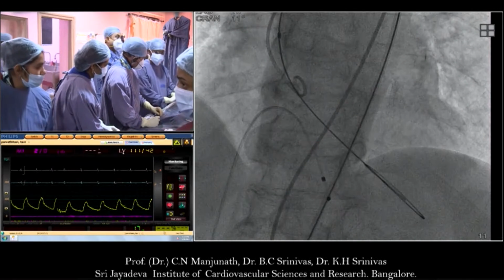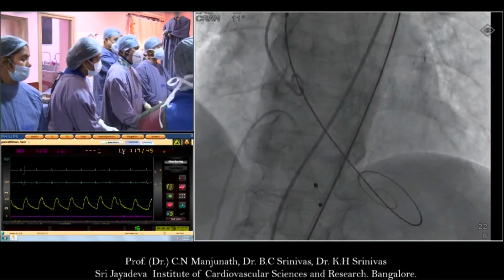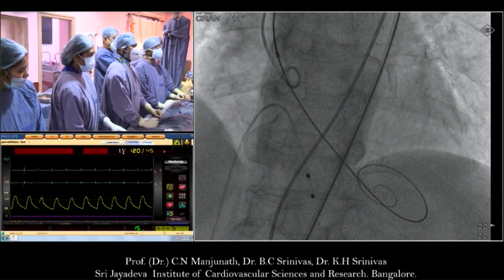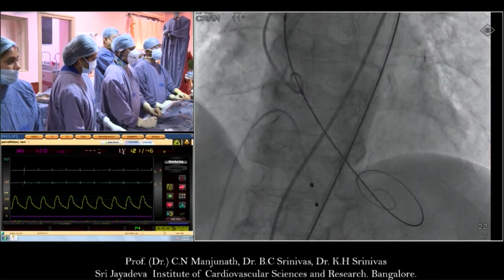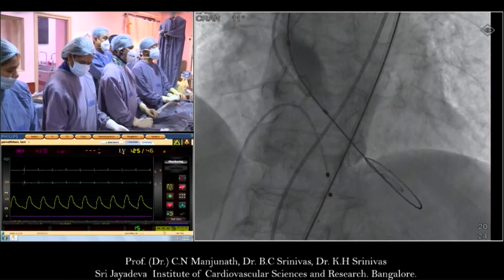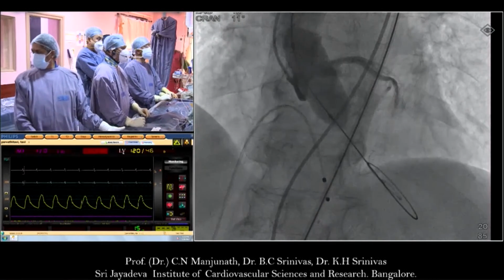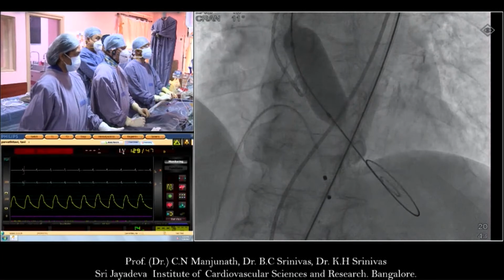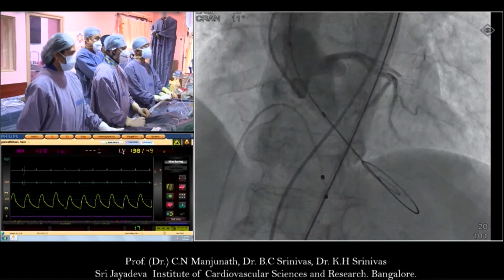Can we go back and play that again? I'm sorry, what size balloon was that? 18 millimeter mammoth. It's okay. You can see that there is good flow. Sushil, are you saying that the balloon is small? Is that your question?